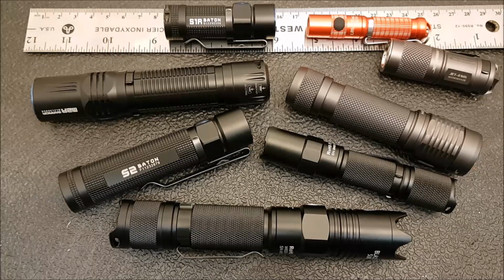Now let's go ahead and get started with our list of the most important criteria that make a light good or bad for EDC, beginning with what I think is the most important one, and that is size. A light that is too big and too uncomfortable in your pocket, you're just not going to carry. You're going to get fed up with it and you're going to leave it behind.